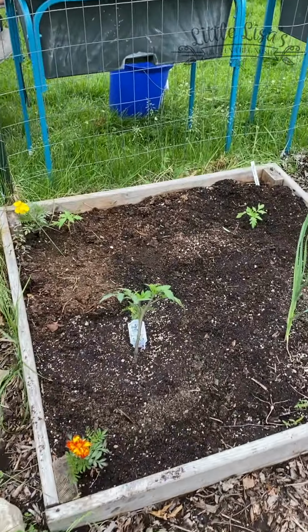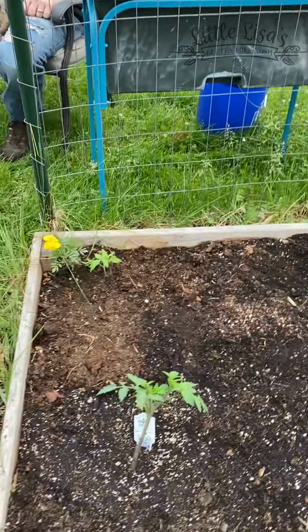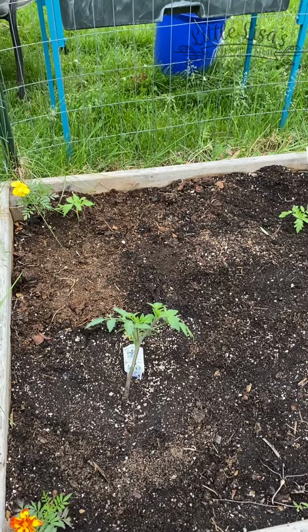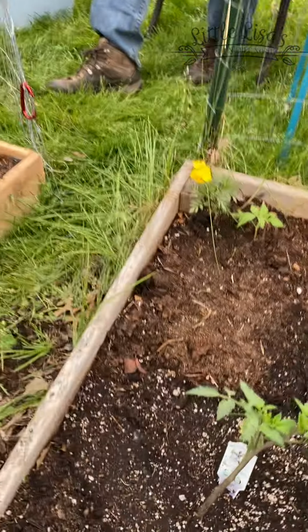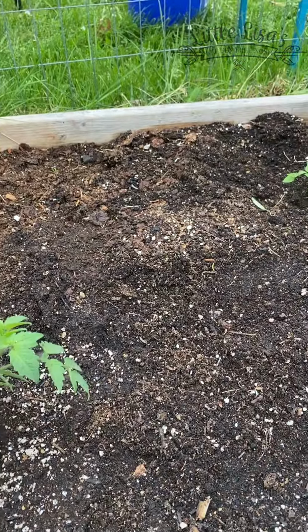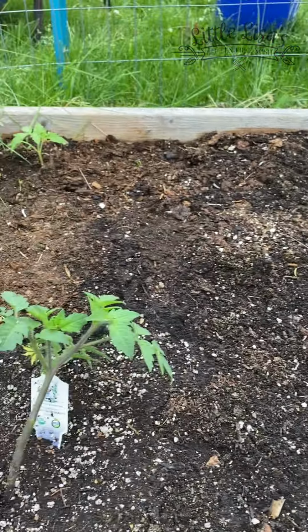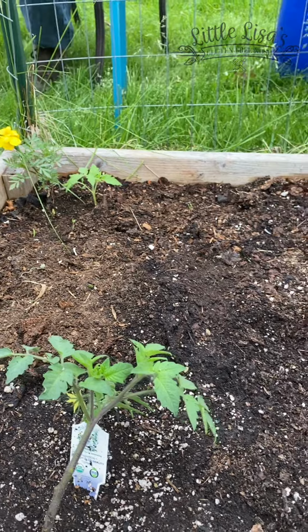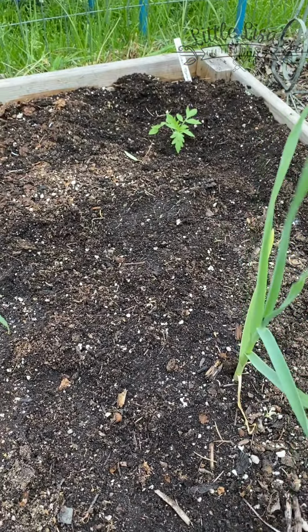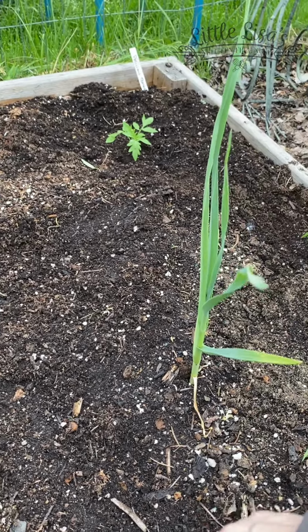Over here, I took out the zucchini and put it over in the other bed and planted some indeterminate tomatoes that I got, Indigo Blue Beauty and a cherry tomato, and then I put 2 delicious tomatoes, which are just like slicer tomatoes. And then there's a rogue garlic from last year that sprouted. We had garlic here last year, and apparently this one decided to grow this year, so we left it.